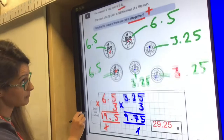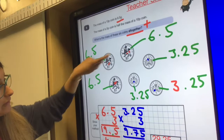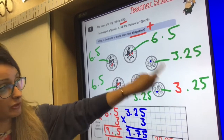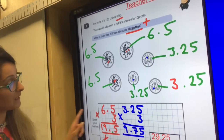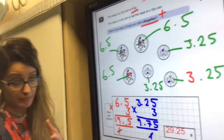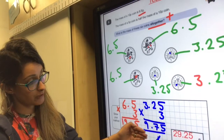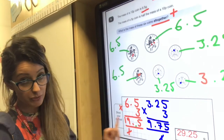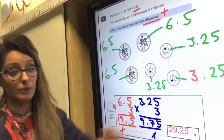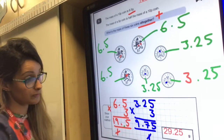Let's just go back that one more time. We had the mass of a 10p coin in the answer to the question here, which was 6.5. I then wrote that next to the coins. The 5p coins, which was half the mass, which we worked out was 3.25. Using skill number 1. I then used skill 2 because I find that quicker, but actually there might be different methods that you do that get the same answer, which is fine. I did 6.5 times by 3, 3.25 times by 3. I then added my totals together to give me a final total of the mass of all of the 6 coins, which is 29.25 grams. Okay, so there's a lot of problem solving in that.